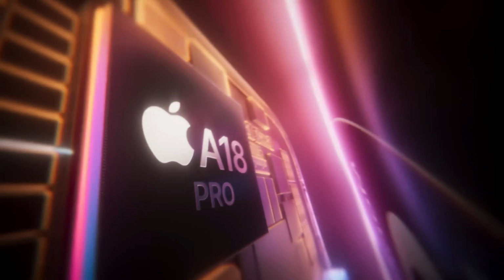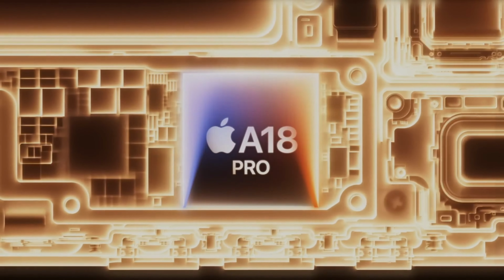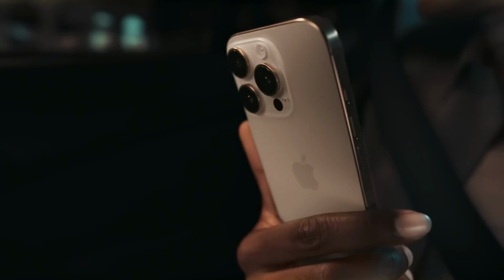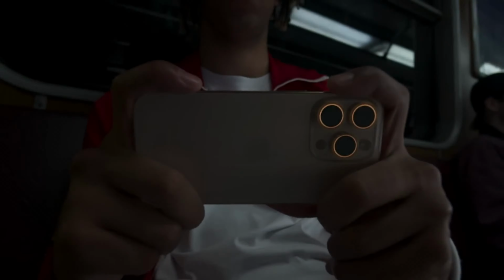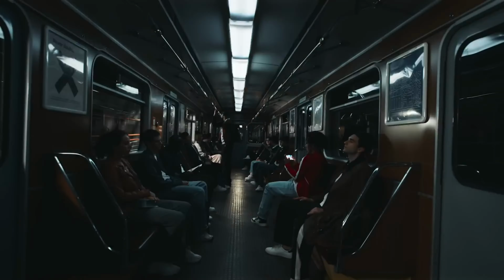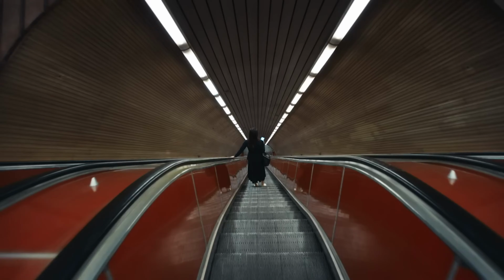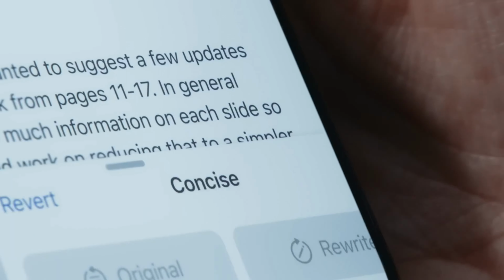Now, let's talk brains. Both iPhone 16 models are powered by the new A18 Bionic chip, but what makes it truly next-gen is its AI-driven performance. The iPhone 16 Pro uses on-device neural engines to enhance everything from gaming to AR capabilities. Imagine a phone that adapts to your daily habits, predicting your next move, whether it's launching an app or adjusting performance based on your needs.